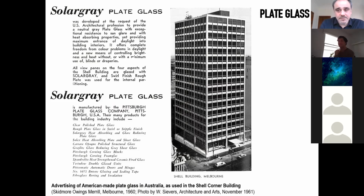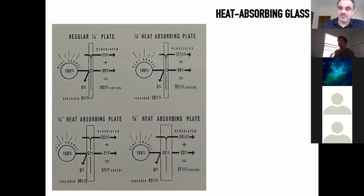And here it's one of the first buildings that uses plate glass to a great extent. And it's using plate glass of a solar grade type. So it's an American glass from PPG, from Pittsburgh, that is using this tint to mitigate the heat gain that is induced. So what was that? This was the way to somehow reduce the problem of having too much glare inside an office or having too much heat coming through in summertime, a big problem in Australia, but also to having heat leaking out in wintertime, a bigger problem in the United States, for example.